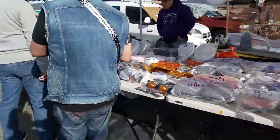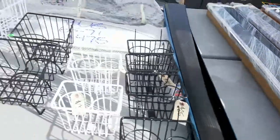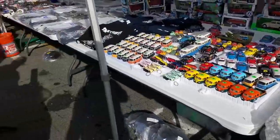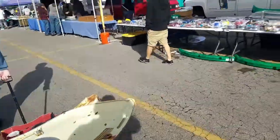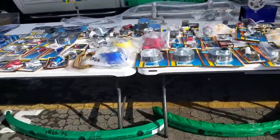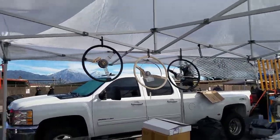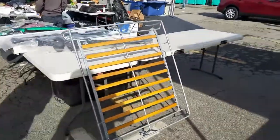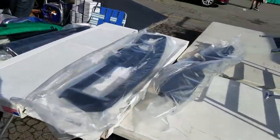Oh man. Anything you need. Side steps, lenses, toys. And we're not even through, I'd say, a quarter of it. Steering wheels. Oh shit, this rack is sick. Damn, fool. Put this on a Corolla, a KE or a TE. Dashes.